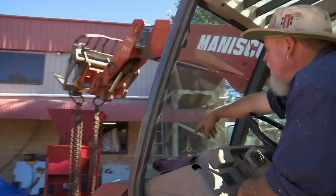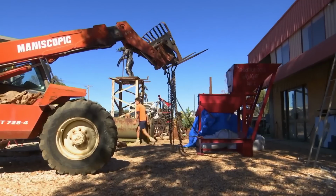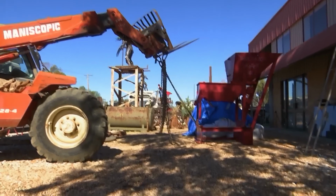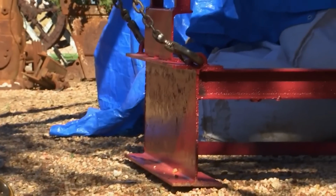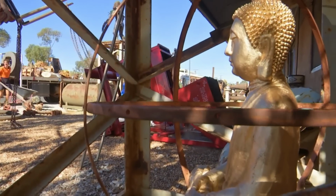Just hook on those front two lugs. I'll just drag it back, otherwise you won't get the wheelbarrow in. Yep. Oh no.